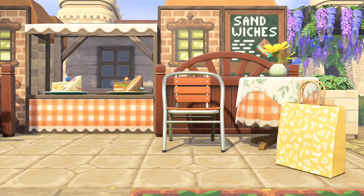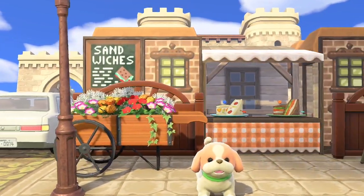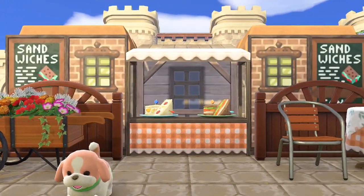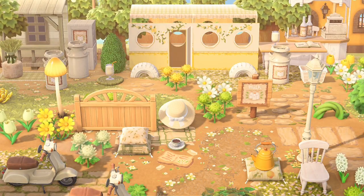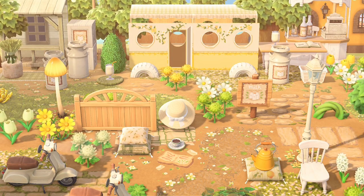This is perfect for a town or a structured island. I just love the way that this looks. There's even space to sit outside of the shop. How wonderful is that? Next up, we have this amazing milk shop that was created by Lana.